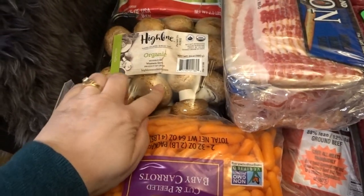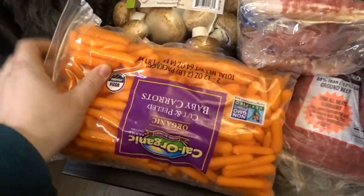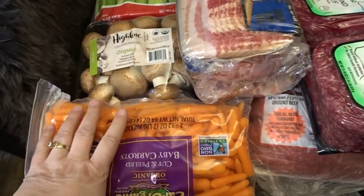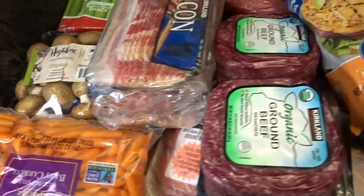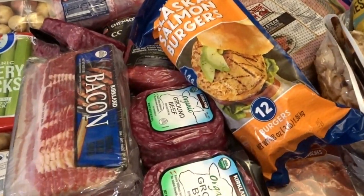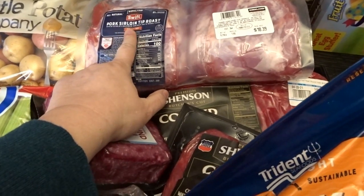We love their mushrooms. So we got a pack of mushrooms, and we also go through a lot of carrots. So I got a big double pack of those. But that's all we got pretty much in the fresh produce section. And then again, I had to replace a lot of my meat. So I did pick up quite a bit of meat this time, so we will be restocked after this.